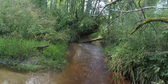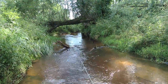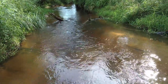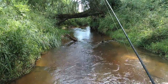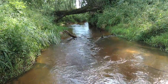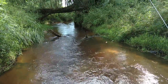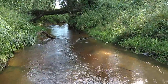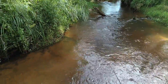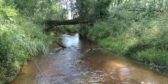Here it is. It's also pretty much large enough for trout. That was a good run, but maybe I'm too close. Maybe not. What the head is. A take, but a small fish. Oh, there's a pretty nice one actually. Let's try again.